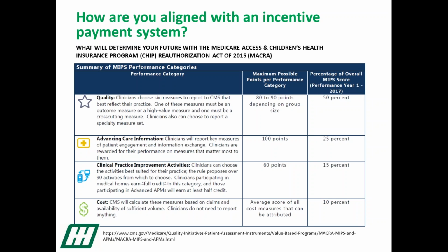The other part of that is clinical practice improvement initiatives. So we can use different things as practice improvement initiatives. There's a list that can be seen at the site listed below for the different activities. There's 90 you can choose from for the medical home to earn full credit in this category. And there's also those that are participating in advanced payment models can earn at least half credit if you're doing that.